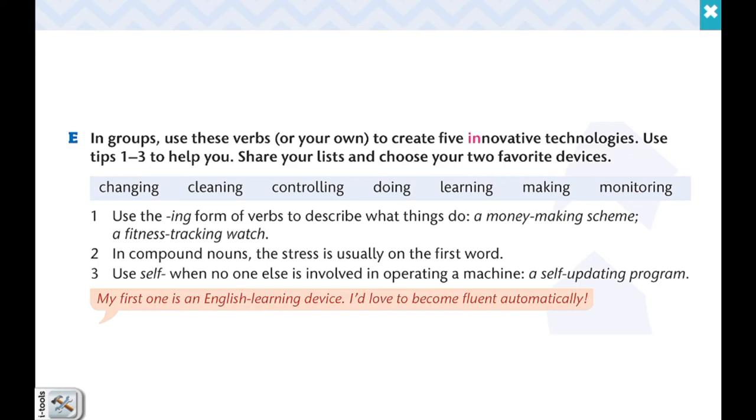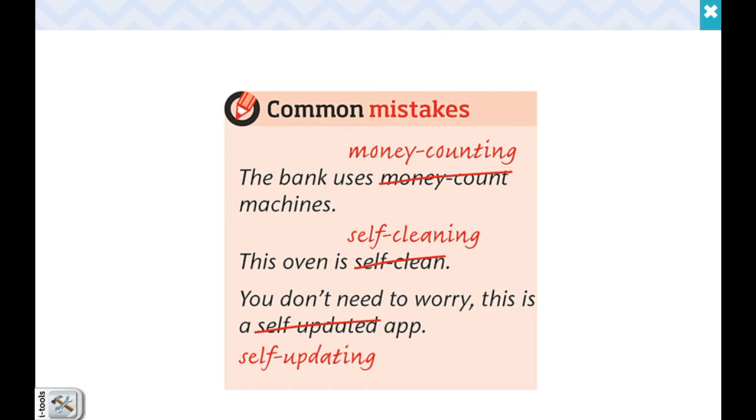My first one is an English learning device. I'd love to become fluent automatically. How about you? What can you say about your favorite devices? Do you have any? Be careful with these mistakes. The most common mistakes involving the compound noun.